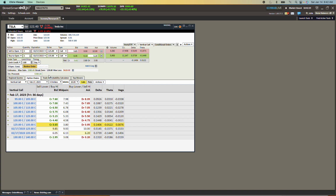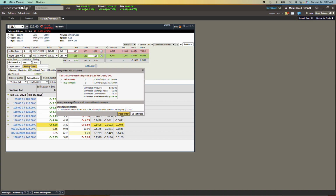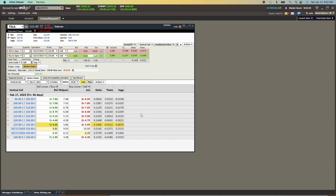To make this trade is pretty straightforward. You just make the trade in Street Smart Edge, and to review, it says sell to open is 125, buy to open is 135. You have a small amount of commission, and your net credit would be $378.68. I will not be making this trade. So that's pretty much all there is to it.